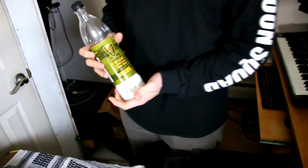Always repping the Elite Force BBs, 2.5s. Got it from the local stores. Real good. Whole squad rocks them. Very cheap. 5,000 set. Very nice.